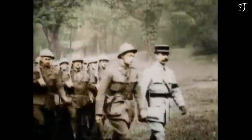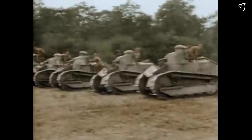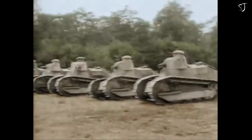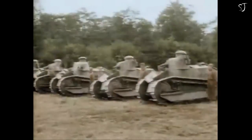The American forces, which had begun arriving in France in summer 1917, soon replaced their French helmets with the British version, but enthusiastically adopted the small French tank. They practiced with it before the cameras for publicity. Several hundred were brought forward in support when the Americans began their first major action as an independent force.